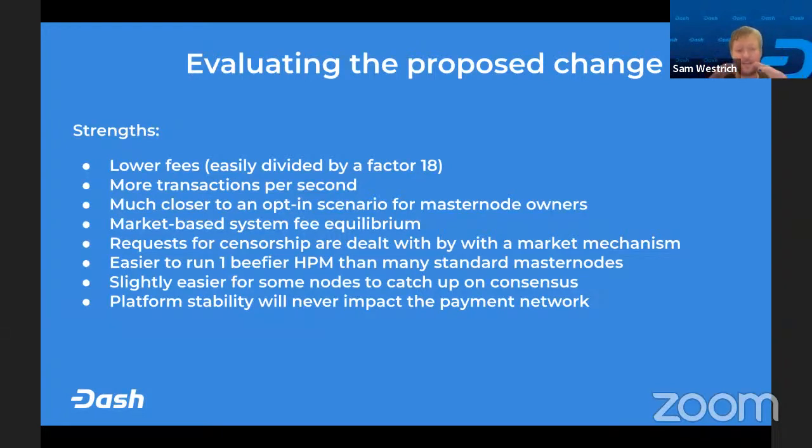And that's because there's a small percentage of nodes running platform compared to running the full masternode system. And because that percentage is less than the threshold required of 25% to stop an InstantSend lock, well, then there's no issue really. Also, another strength of this change is that the changes are Core dependent, so there's no to minimal delay incurred. I'm going to go on to that a little bit later.